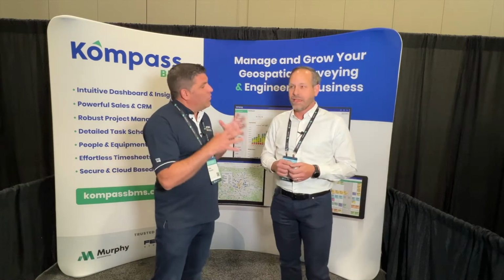Right, Murphy Geospatial. I spoke to some of the team there, and they were saying the fundamentals of having a system like this is that all of the people can be in one place. All of the assets you've got are in one place, and then you can actually see where they're going, what they're doing, and then there's always costs. So everything we do in business, isn't there, folks? So all of the costs of that can be managed.